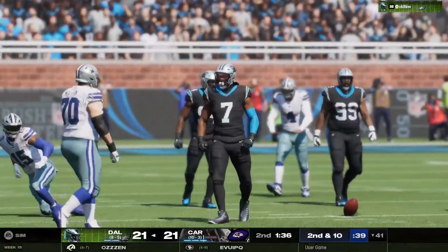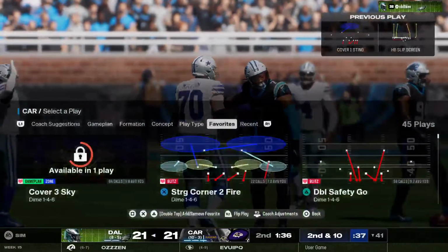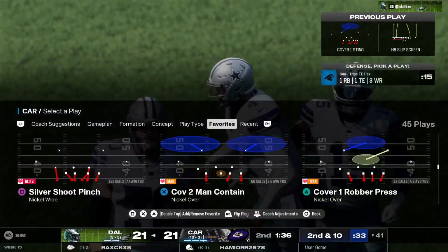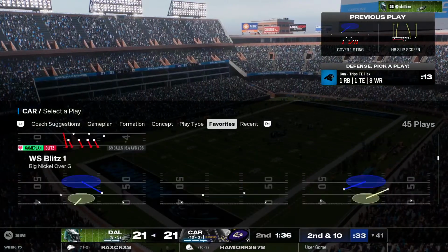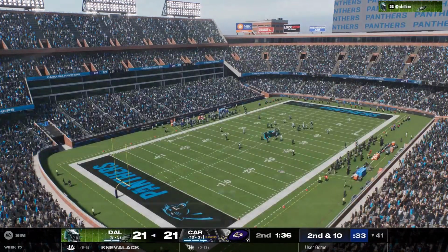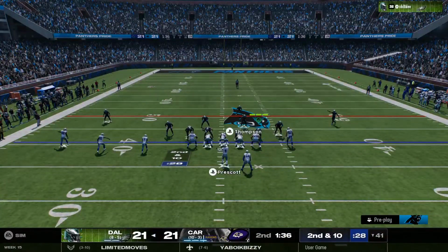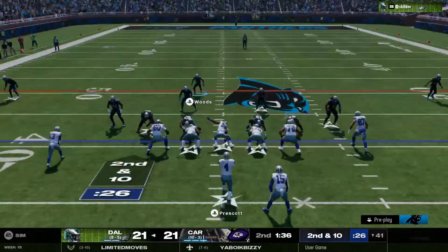And that one knocked away. It's incomplete. Really nice job there by the defense defending the middle of the field. That is the most valuable real estate on the field. They know every single offense is trying to attack the defense between the hashes, so give credit. They took away all the throwing lanes, and that ball falls incomplete.